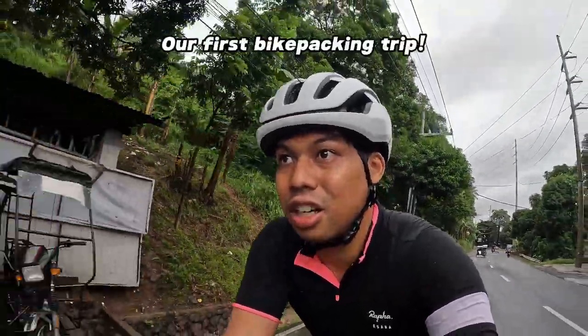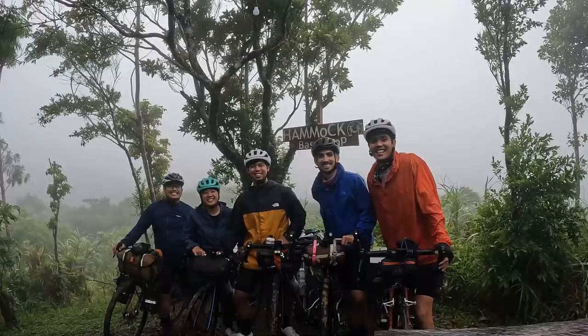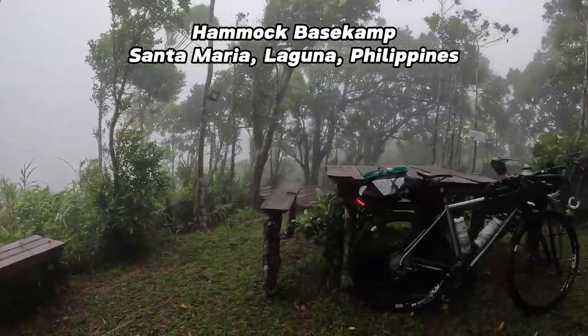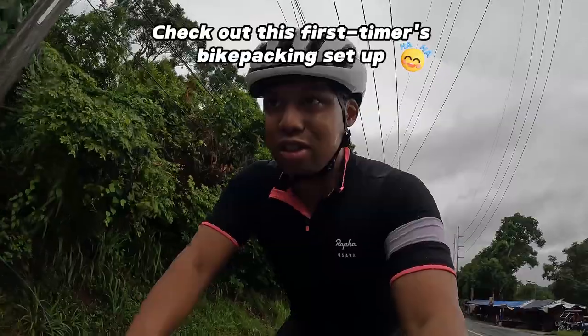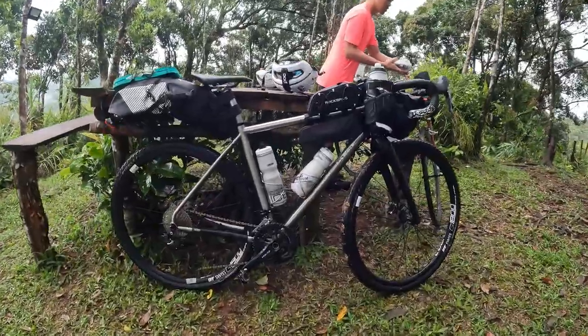Pretty cool morning. We are heading up Bugarin here in Pililla, Rizal. It's me and Chaz's first bikepacking trip. We're with some friends heading to Hammock Basekamp in Santa Maria, Laguna. Since it's our first bikepacking trip, it's our first time using these bags. My first time going on a bikepacking trip.